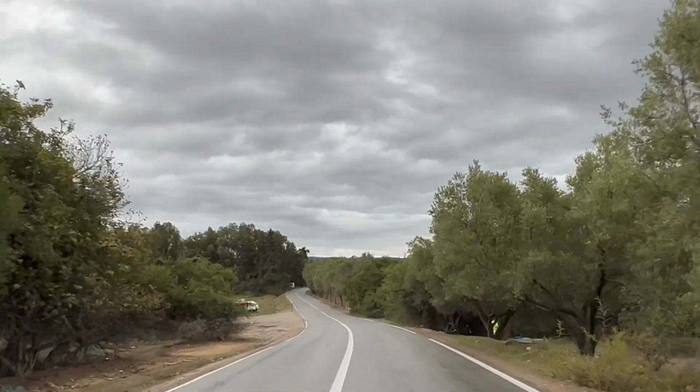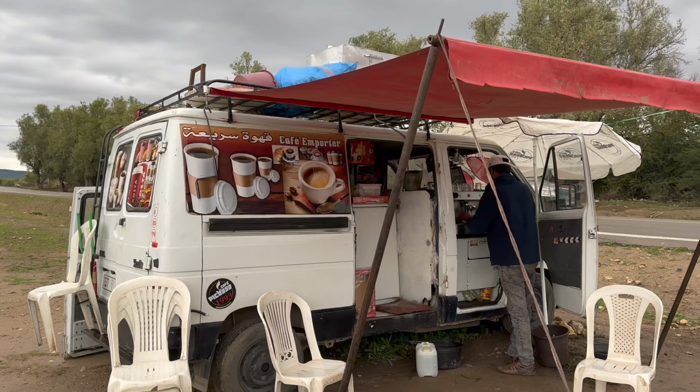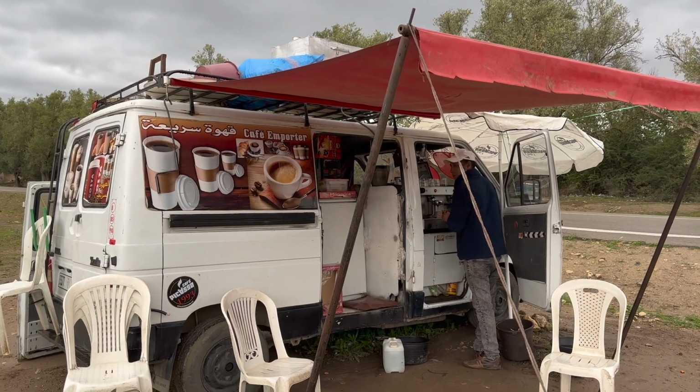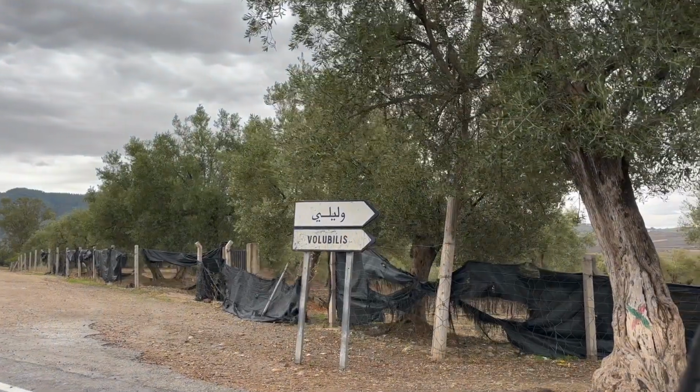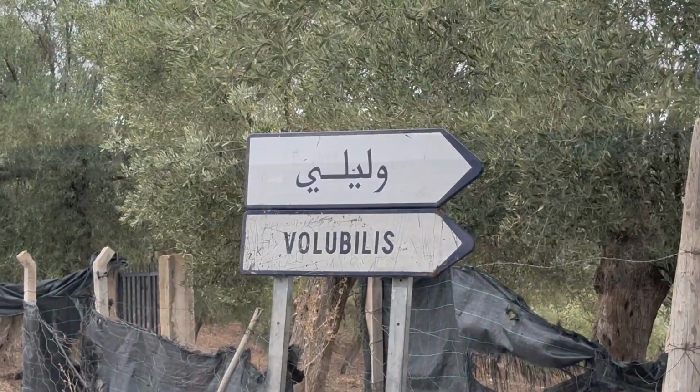As I get started on my day, I do need a little boost from this espresso bar in a van. On my way up to Chefchaouen, I'll be visiting the ancient city of Volubilis.